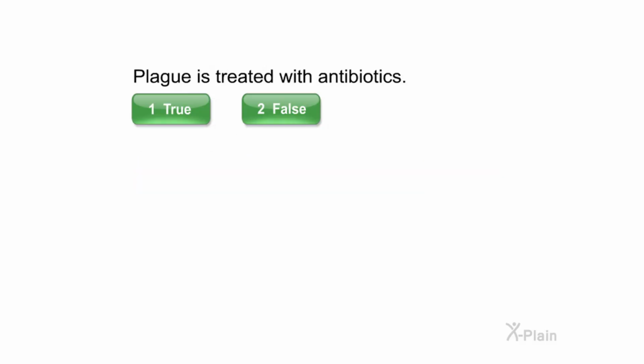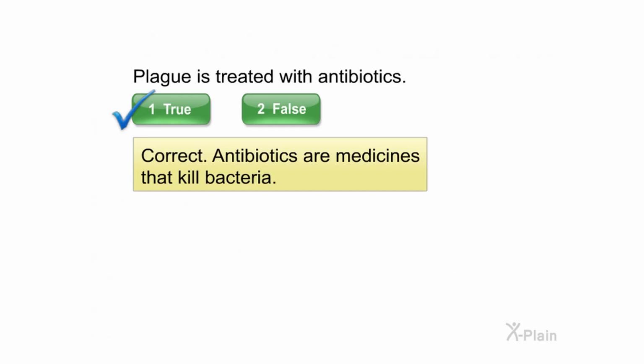Plague is treated with antibiotics. Select true or false. Correct. Antibiotics are medicines that kill bacteria.